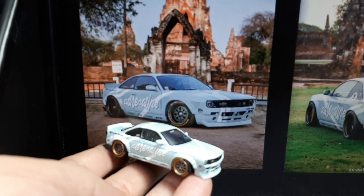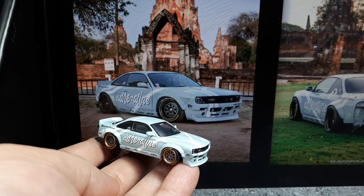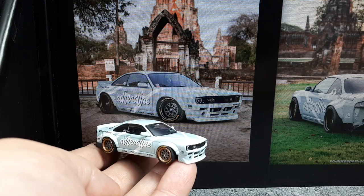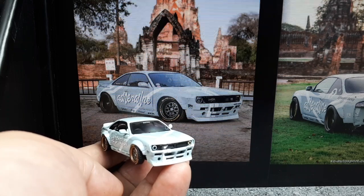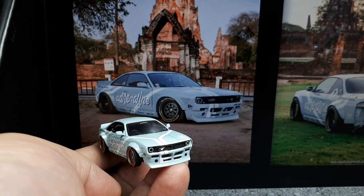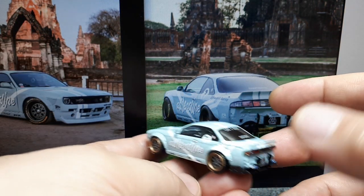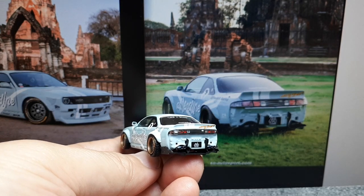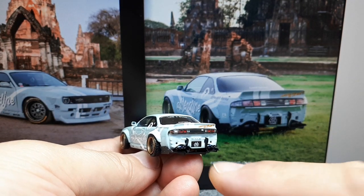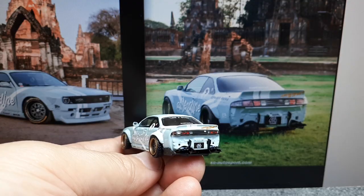These wheels are called Work Seeker GX. They're pretty cool looking, I think. I think Work is a Japanese wheel brand, but correct me if I'm wrong. Alright. Let's try the rear view here. So no rear bumper. Some theorize it creates drag because the bumper's hanging down and the air is just hitting the back of the bumper. Depends if there's an under panel or not, really.